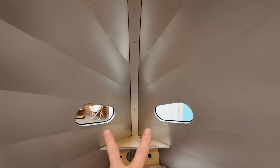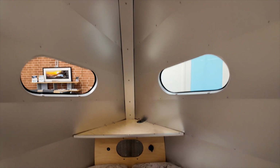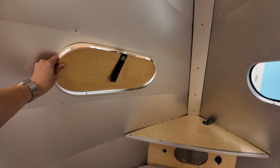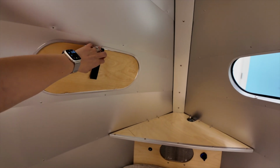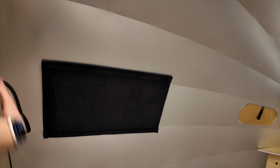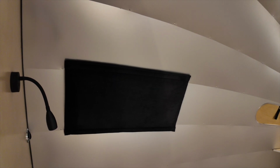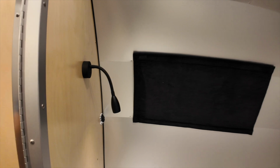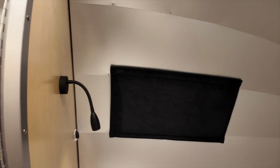USB charging. These two are fixed windows, but they do have wood blinds. So I'll just grab one of those to show you what it looks like. So that just puts right in those notches and flips up. There we go. And then these two windows are sliding. I'll just put down this curtain for you to see how well we block out that light. So, really great cocoon-like environment in the back of the Bowlus bedroom. And then you do also have that air conditioning vent on that side, which we've already talked about quite a bit. Reading light, and there also is charging off of this light as well.